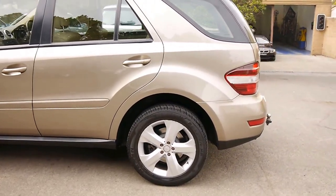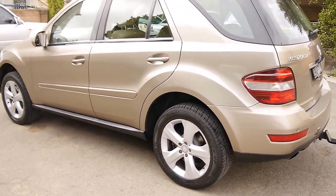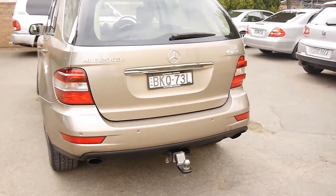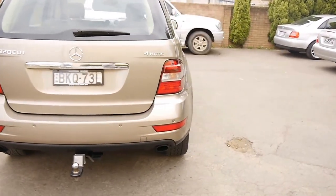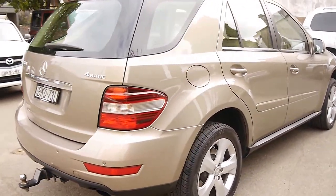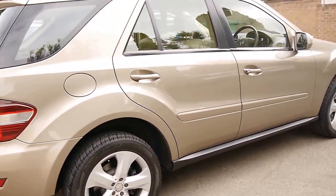At just 102,000 kilometers you can expect this car to last a very long time with regular maintenance. Good thing, if you do your maintenance on these old Benzes, they last and last, especially the diesels.